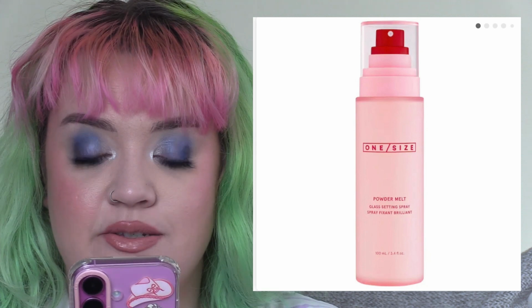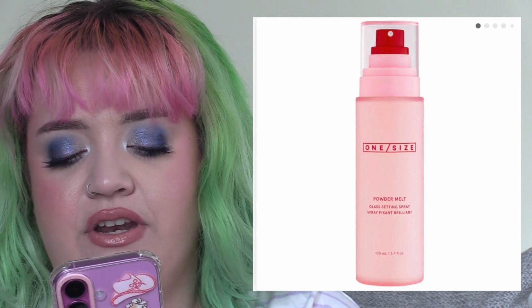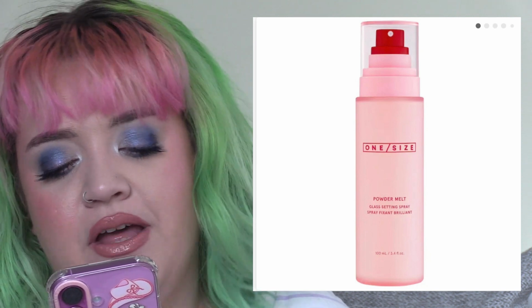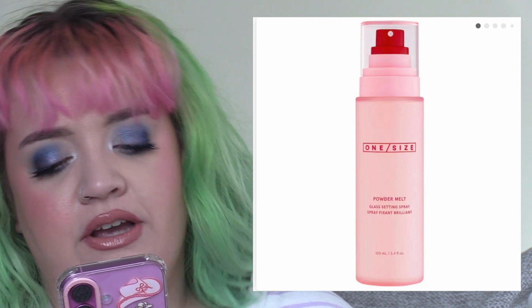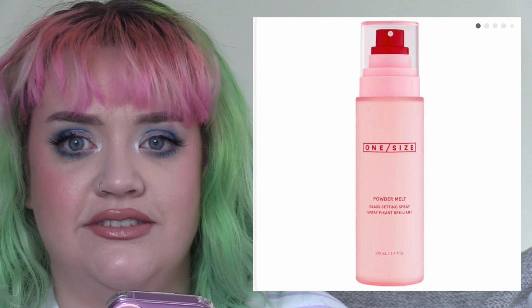Okay, something I know I'm definitely going to be picking up. This is the One Size Powder Melt Glass Setting Spray. A skincare infused hydrating setting spray that seamlessly melts powder layers for a radiant glass-like finish that lasts all day. It's got ginger flower water to provide antioxidant protection, lime pearl extract to gently exfoliate for smoother, brighter skin, ceramide complex which supports skin barrier, prevents moisture loss, and softens skin.